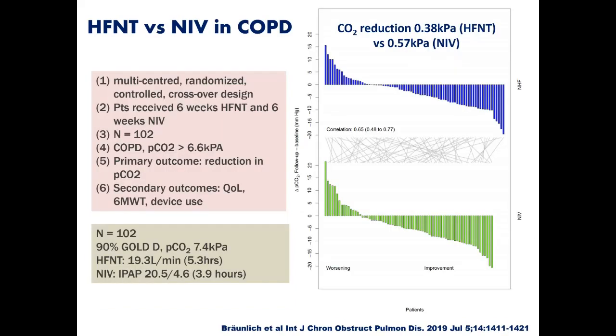How this translates to real life and where high-flow nasal therapy might sit within our treatment modalities is still a question under investigation. The same group looked at that question using a randomized crossover trial between NIV and high-flow nasal therapy. They looked at 100 patients with a CO2 of greater than 6.6 kilopascals, and the primary outcome was a reduction in CO2. Patients had an average CO2 of 7.4, and high flow was delivered at approximately 20 litres with NIV of 20 over 4.5. And you can see from the graphs that there was a significant number of patients in the nasal high flow group that benefited in terms of CO2 reduction.